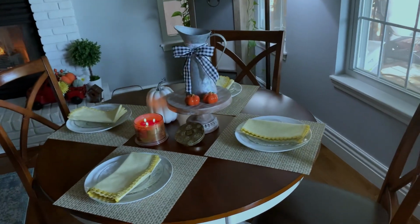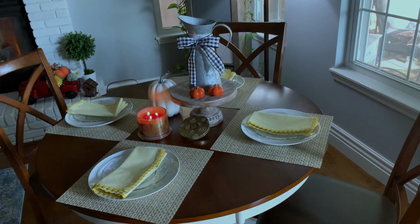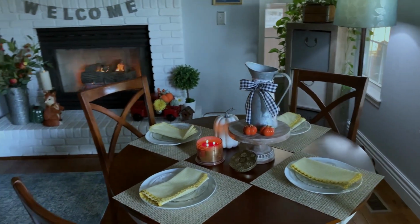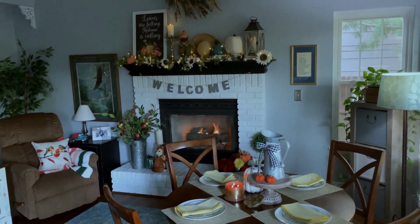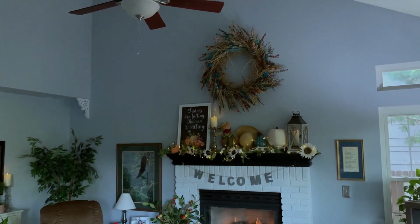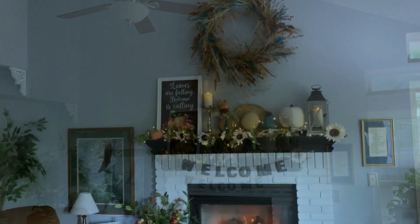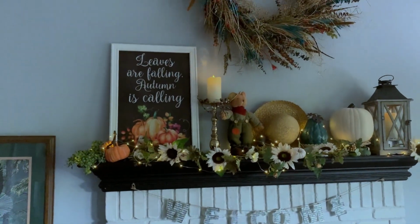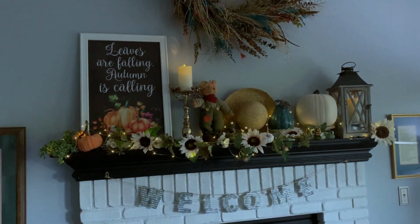And I have a simple centerpiece here with another candle. Oh my goodness, my home is filled with lovely fragrance right now. Now, if we step back a minute and look above my fireplace, you can see this very large wreath that I made quite a few years ago. And I simply love this saying, leaves are falling and autumn is calling. That's the way I feel at this time of year.